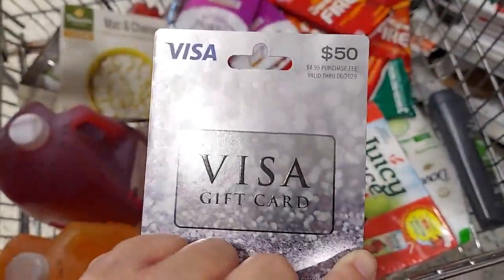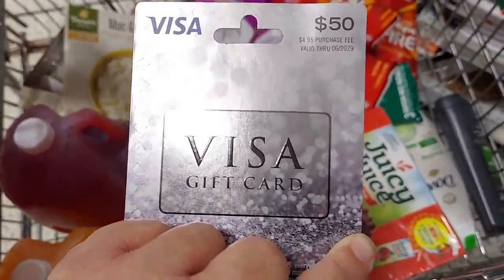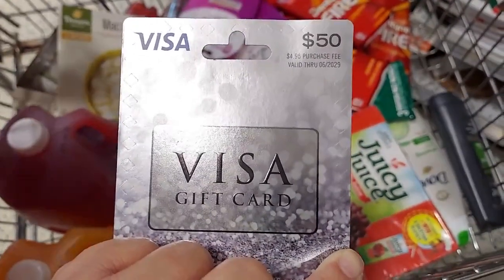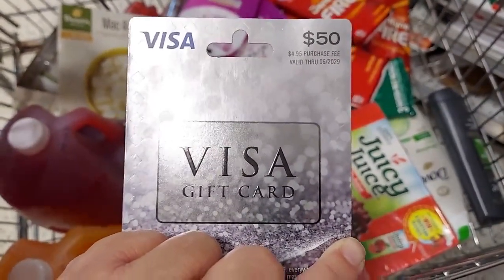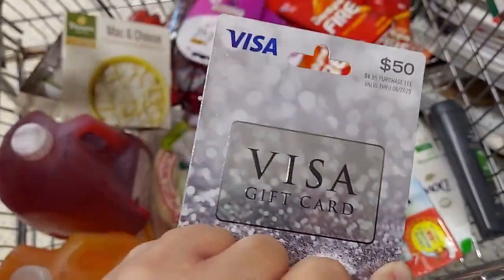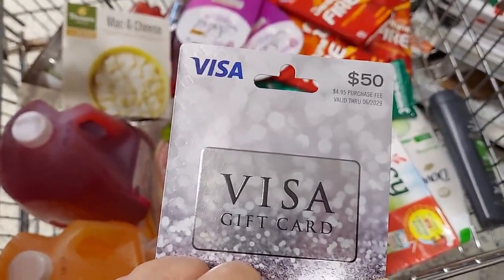So I keep one of these in my purse, and I will pay with this $50 gift card that I got from the last time I did this deal. And so it's not coming out of my pocket per se. So you can pay with this card and then buy one of these cards, because you're essentially buying the $50 in groceries with it.